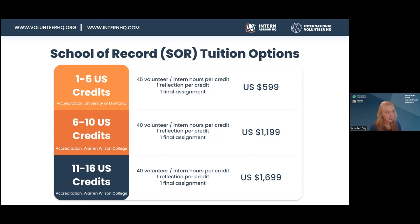You can see the prices are within that framework. So 1 to 5 credits would be $599 US. The coursework that you would be doing and would be receiving is equivalent to 45 hours of either volunteer or internship work. So that's the field work that you would be doing in the other country with us. And then, for the academic credit portion, you would be doing 1 reflection assignment per credit and a final assignment.